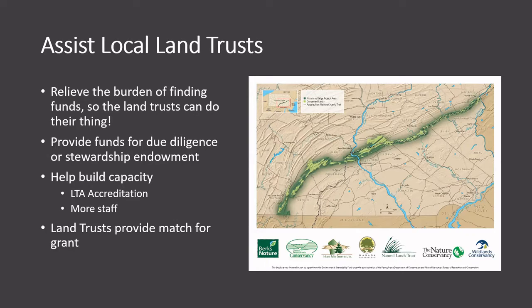What's also great working with a partnership like this is the land trusts provide match for the grant. So the more match we can get, the more we can ask for. And by bringing in so many people, that helps that to happen.